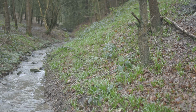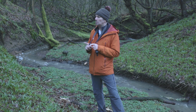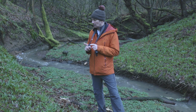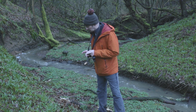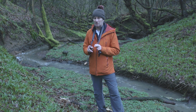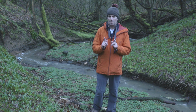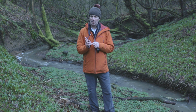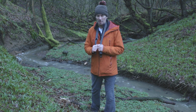I've already learned that hopefully this area will be full of either bluebells or garlic. We'll have to see. But I played around with a few compositions, purely handheld today. Two lenses, 35mm and 85mm prime.